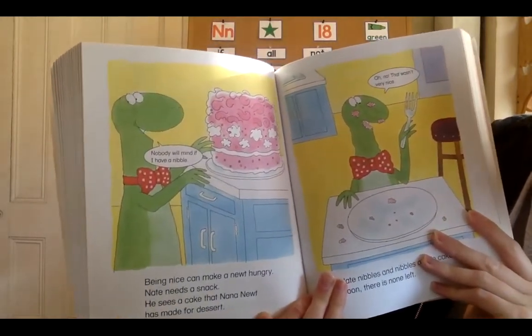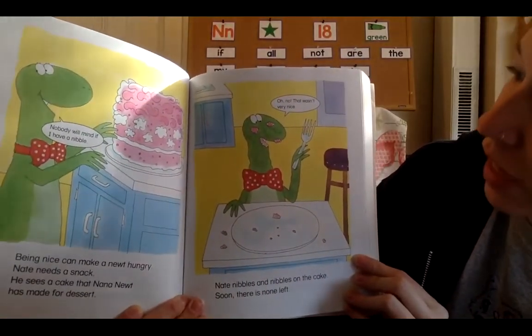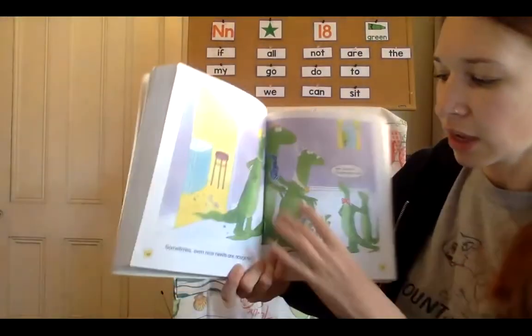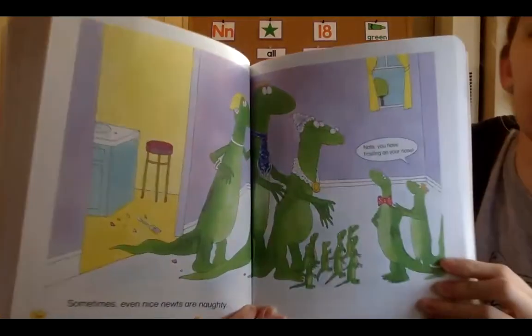Nobody will mind if I nibble. Nate nibbles and nibbles on the cake. Soon there's none left. Oh no, that wasn't very nice. Sometimes even nice newts are naughty. Nate, you have frosting on your nose.